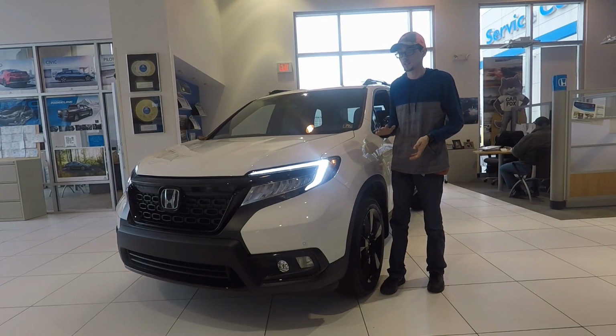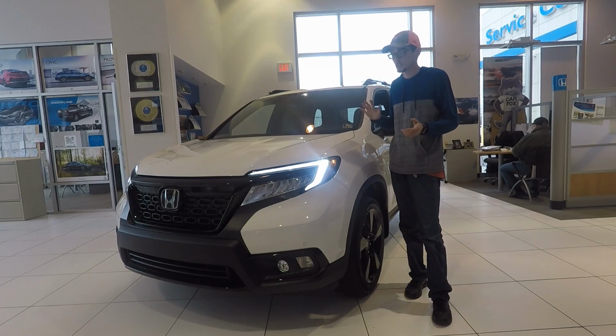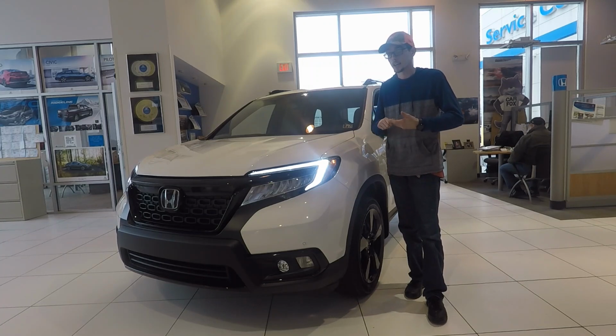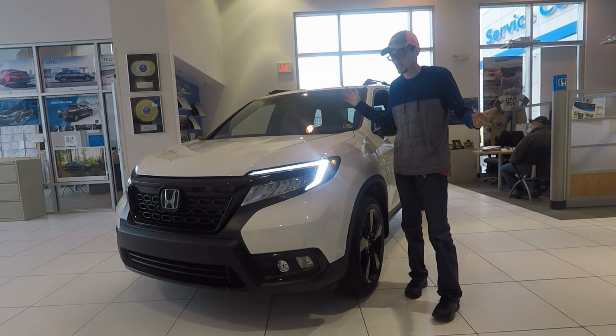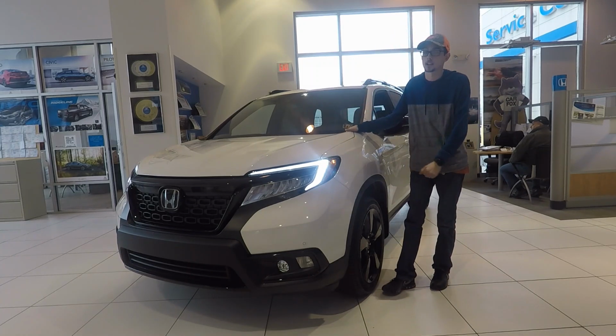But this is nowhere near what an Isuzu is now. Honda designed the Passport to be this buff, big, muscular, mid-sized two-row crossover. Some of its competitors include the Ford Edge, as well as the Nissan Murano and Jeep Grand Cherokee, among many others. So today we're going to look at this top-of-the-line Elite trim and see what Honda has to offer.